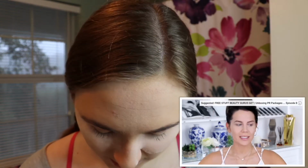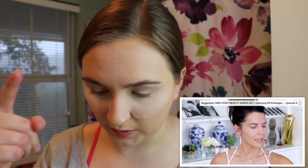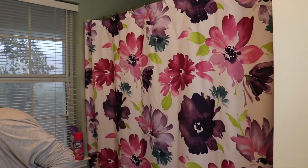Alright, the next step is to bring some color back to the skin because we're pretty much just blanked out, and we are going to apply a little bit of bronzer. I'm going to take the Physicians Formula Butter Bronzer. This is once again, I do not have that, but I have Hoola Bronzer, which I know is very popular. Hoola by Benefit.